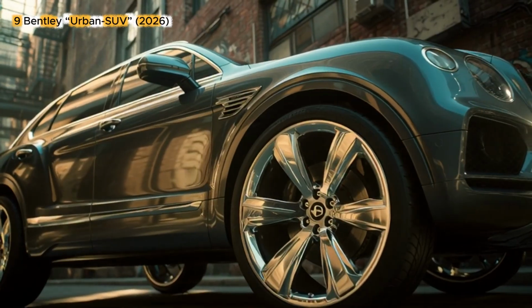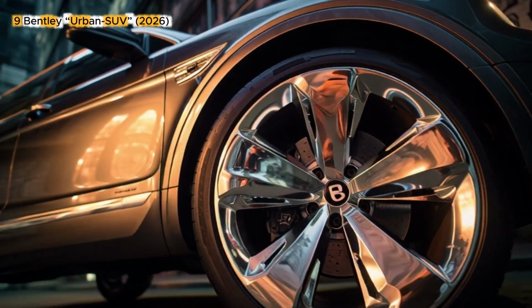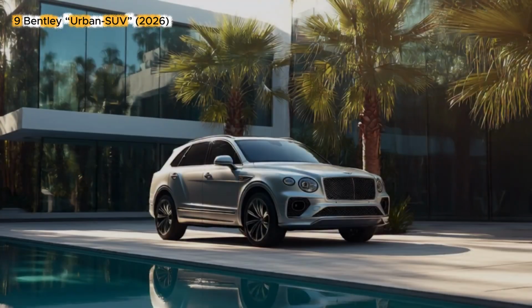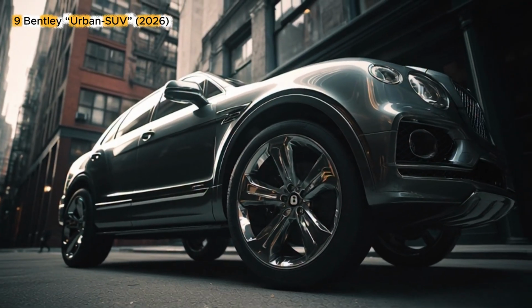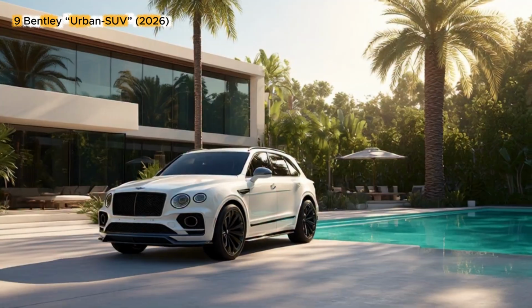Stepping inside, you'll feel the luxury instantly. Premium materials, bespoke finishes, and technology that doesn't overshadow the handcrafted feel. Since the vehicle is compact for Bentley, it's designed to handle tight urban parking and narrower lanes while still offering rear seat comfort and the luxury expected of the brand. The driver assist tech will be top tier, making city driving less stressful and long distances more relaxed.